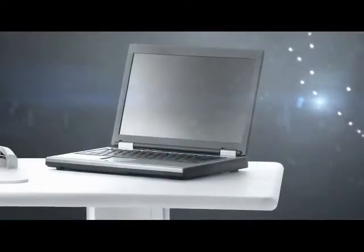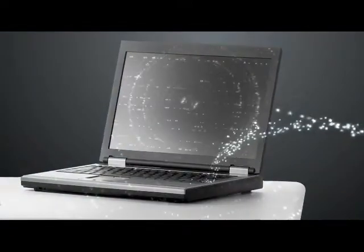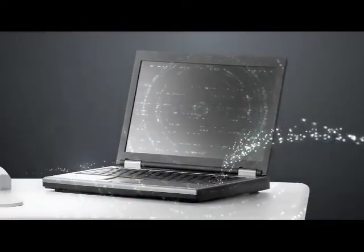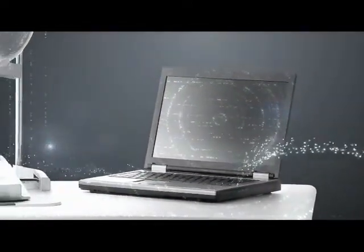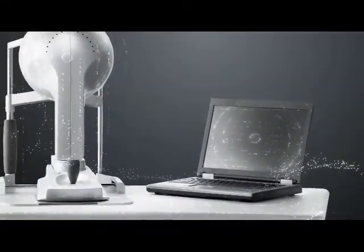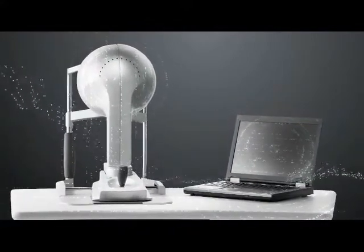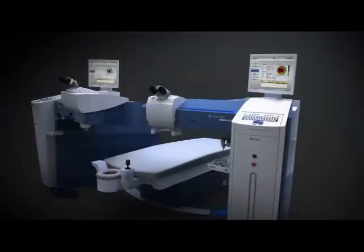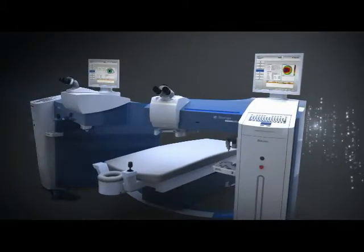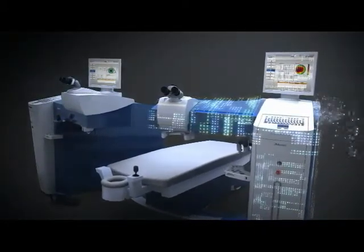Treatment is initiated with the input of patient-specific information into a computer. Data then flows through WaveNet, an internal computer network, to populate diagnostic devices. With the push of a single button, patient data is captured, allowing the physician to complete the diagnostic process and make final adjustments. Data then flows through WaveNet, an integrated network, directly to the Wavelight EX500 excimer laser.